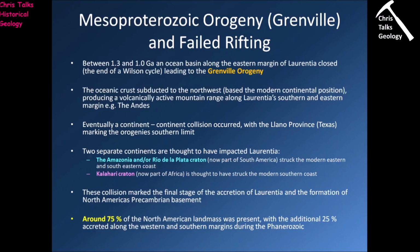So following the Granite-rhyolite province, we then had the Grenville orogeny. The Grenville orogeny is also a Mesoproterozoic event, and it occurs between 1.3 and 1 billion years ago. Now, unlike the earlier Yavapai and Mazatzal-Labradorian orogenies, the Grenville orogeny is due to a much larger continent-continent collision. In the case of the Yavapai and the Mazatzal-Labradorian orogenies, what we had was Laurentia rifting, creating a small ocean basin which then closed, producing a mountain range.